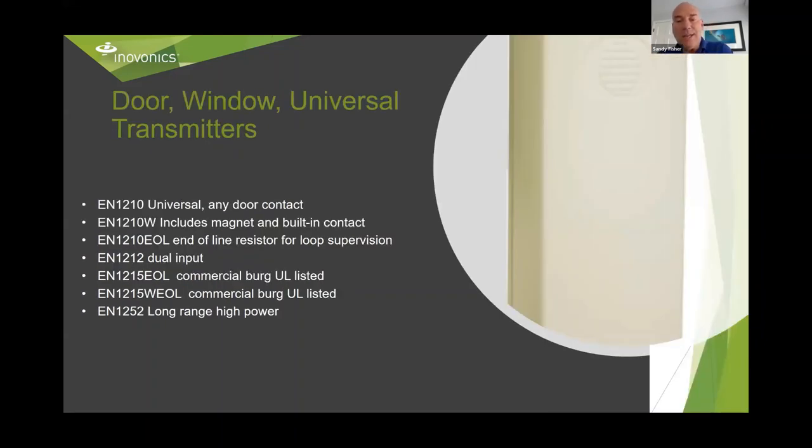Let's talk about some of the transmitter endpoints, what we call the universals. So here's the list of them. Different part numbers, they all behave a little bit differently, but they basically accomplish the same thing, which is going to give you a change of state alarm when a door opens, or if there's any kind of normally open or normally closed input contact, maybe a fault relay output from some kind of industrial equipment, something like that.